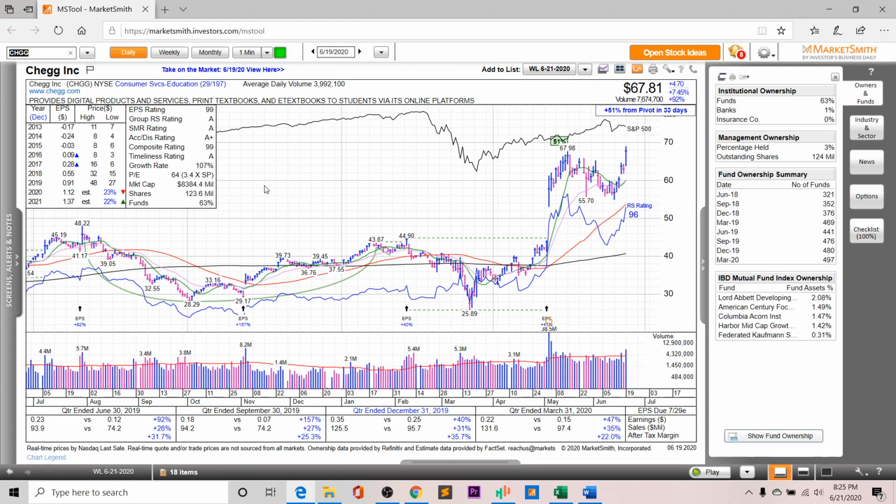Next up on the list, we've got Chegg Inc., which has had quite good earnings and sales growth going back the past few quarters. Last quarter, earnings were up 47%, sales were up 35%, and after-tax margins were up as well, up 22%.